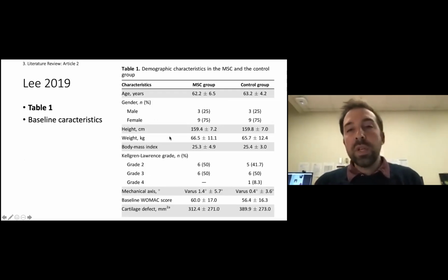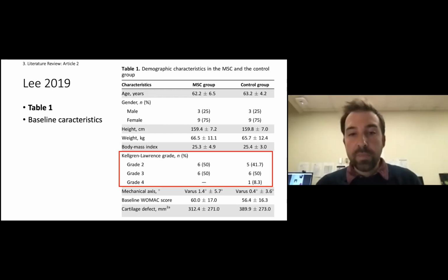So this group did a better job, at least at giving me a Table 1 with better baseline characteristics to be able to compare and contrast the two groups. I'll highlight here that they were patients who, at least radiologically, were a little less severe, so mostly grade 2, grade 3, and there was no obvious difference between groups.